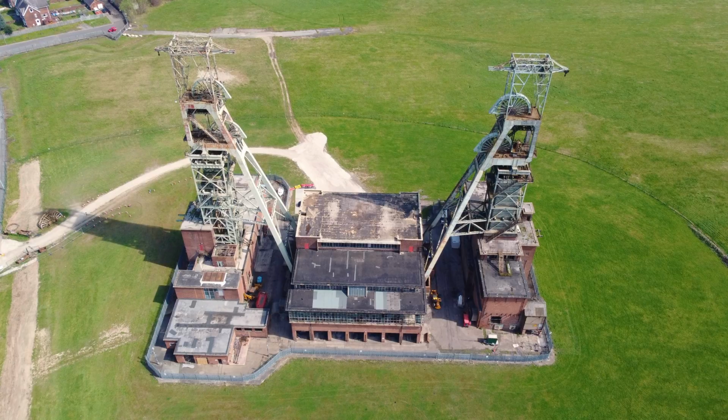But as the years went on, they expanded the colliery, and they needed to get down to what they call the low main seam, which was about 800 foot deeper, so they needed new headstocks, and that's why the new headstocks were built. As you can see, the only things that are left from this colliery are the headstocks and the winding house and one or two smaller buildings around the outside.